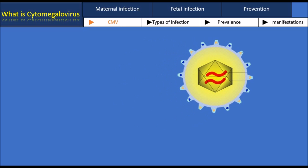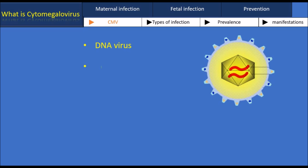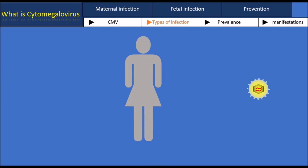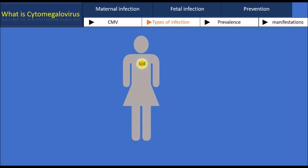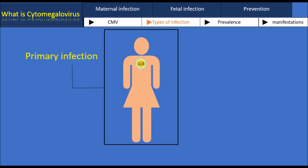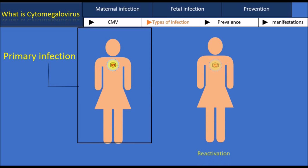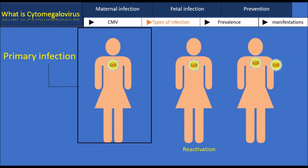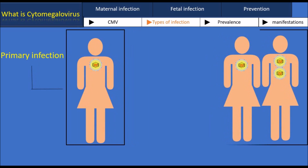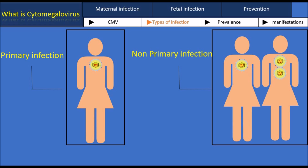Cytomegalovirus, or shortly known as CMV, is a DNA virus that belongs to the herpes virus family, like herpes simplex, varicella zoster, and the Epstein-Barr virus. When CMV infects the body for the first time, it causes a primary infection, and then remains dormant inside the human body for life. This dormant virus may be reactivated later at any time, causing another episode of infection. Also, infected persons may be reinfected with another CMV strain. Reinfection and reactivation are called non-primary CMV infection.